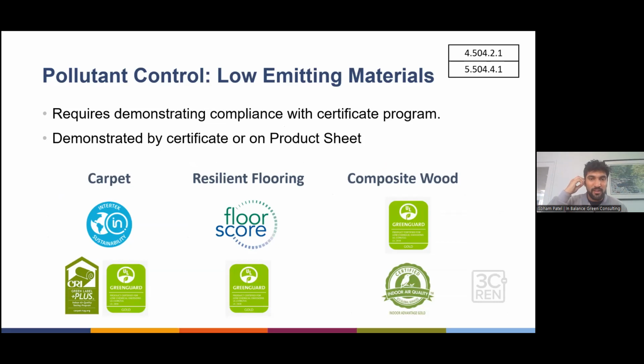For example, FloorScore is a pretty common one. UL GREENGUARD is another one we see often for a lot of different types of products. As you see here, it's applicable for all three types here. In the code, it'll mention either compliance with some sort of number or a certificate program. This cuts the step of checking the actual numbers. This just tells you it's compliant with the code.